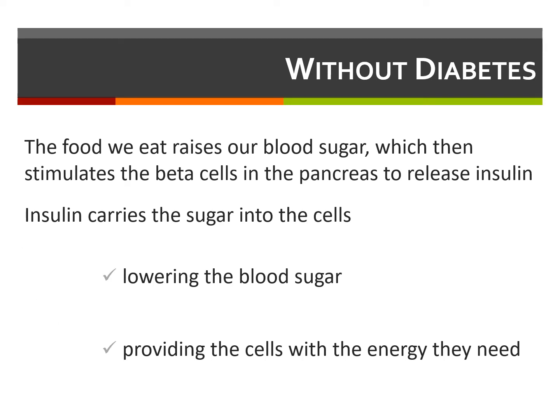In people who do not have diabetes, food is broken down in the digestive tract. Sugar comes from the breakdown of carbohydrates. The digestive tract releases sugars into the bloodstream. The pancreas then releases insulin to match the amount of sugar and then carries the sugars into the cells where the sugar is used to provide the body with energy.